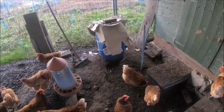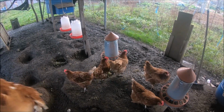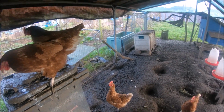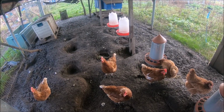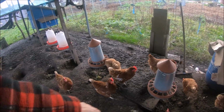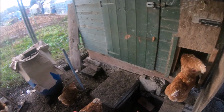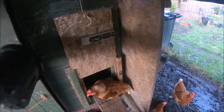Anyway, I'm just going to go in there now and get the eggs. The camera won't work very well in there because it doesn't work in low light, these GoPros, unfortunately. But as you can see, there's water in the bowl for them there, and there's food in both of these, and I'm being pet to death by chickens. Right, so it's just a matter of opening this up and going in here, so it won't be long, guys.